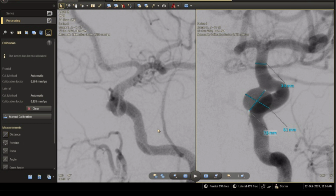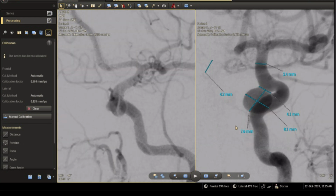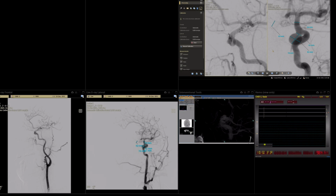The balloon will be 6 by 15, a single lumen Eclipse, and the aneurysm dome is 8 and 7.6. The neck is 4.1, and the artery diameter is nearly 4 millimeters, 4.2 millimeters. Okay, let's start the case, and then we can continue with the right side. First is left and then right. It's also possible to do simple coiling, but better to have protection with a balloon. The patient is incidental, unruptured, and it was just a headache.